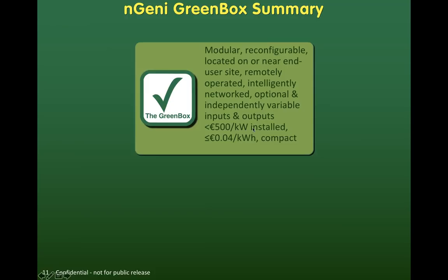Typically, current prices, current cost are more in the order of 2,000 per kilowatt installed. So we can achieve much more substantial cost reductions for the equipment and for the energy made available, typically 4 cents per kilowatt hour or less. At the point of use in the OECD for domestic applications, currently the average price for electricity is around 20 cents. So we can move down from 20 cents to around 4 cents.